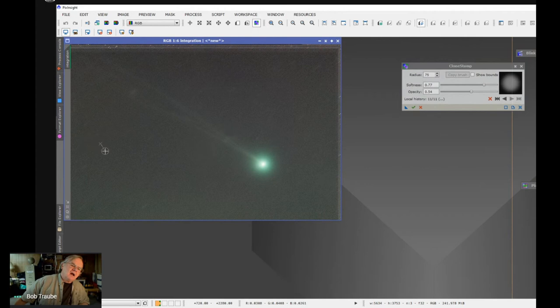And you can spend as much time or as little time as you want doing this. But this one's tricky because it's in the tail of the comet, and I don't want to erase too much of the tail. So I'm cloning the back half of the comet tail to this part of the comet tail to get rid of those stars. I could work on that a little more, but I choose not to. So then choosing the check mark, I apply it. If I didn't choose the check mark, those things would all come back.